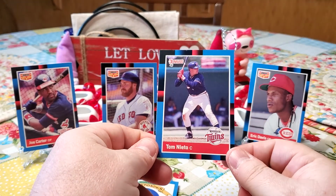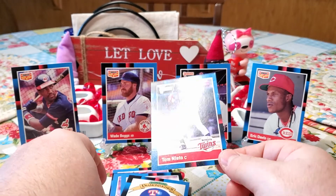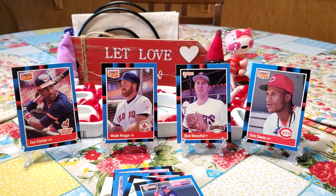And we got Tom Nieto from the Minnesota Twins. So that is our 88 Donruss pack. Man, I had like 4 or 5 Donruss MVPs in that pack. That's unusual. But I thought all in all it was a good pack. We got some TTMers. We got a Hall of Famer signed for 5. Joe Carter, who could be in the Hall of Fame, for 5. I don't know. They might end up going out to get signed.